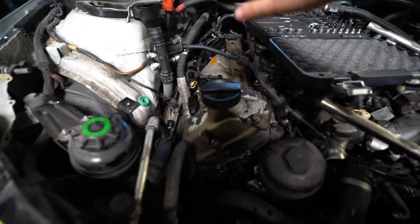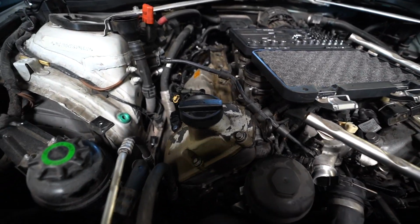We're just getting all the surface level things out of the way so we can show you guys what we're exactly doing to revive this beast.